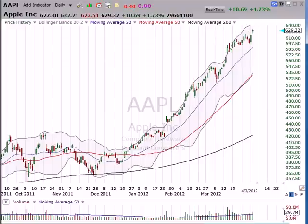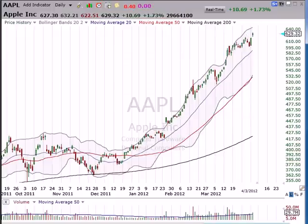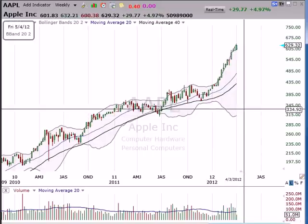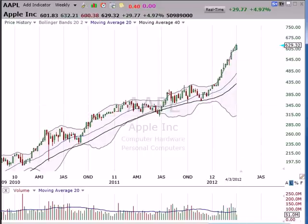In fact, what I'd suggest doing is use 622.51 as a reference for your first profit taking. If the stock falls below 622.51, then consider taking some off the table, because again, on this weekly chart you can see the hook on the Bollinger Band, and that typically means that the easy money is behind you.